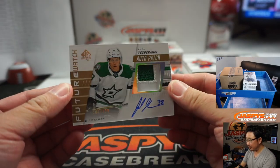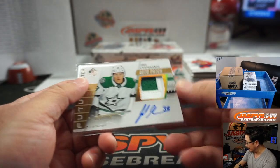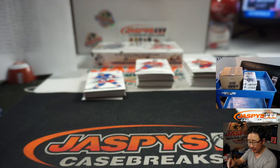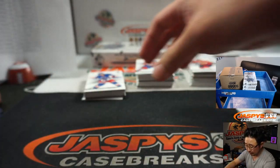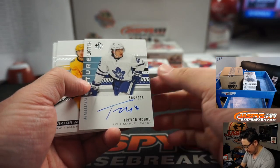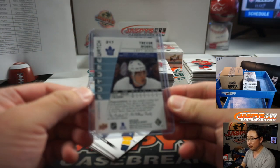Now, I think someone mentioned that these patch autos are one per inner case. So there's Joel L'Esperance, 001 to 100, the first one ever made. Dallas Stars, that'll be for Mark L, two-color patch and on-card autograph. Nice, good-looking stuff here. There's Trevor Moore, 506 to 999, Toronto Maple Leafs. That'll be another one for Troy in Toronto.